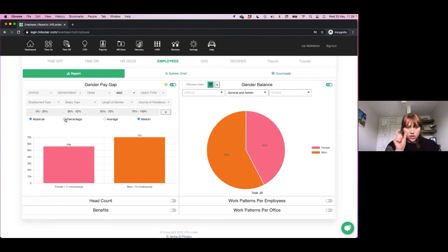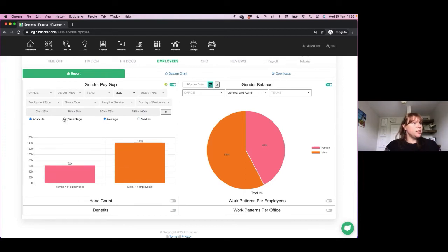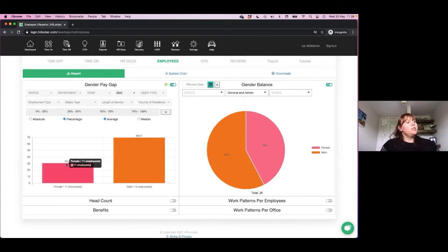But if you want to find the gender pay gap that you're going to be reporting on in terms of percentage, it's the percentage and the average. If I look at this, I'm going to subtract 30.49% from 69.51%. That gives you your 39%. So in terms of this company, their gender pay gap is 39%. If that makes sense to people, it is a funny calculation.